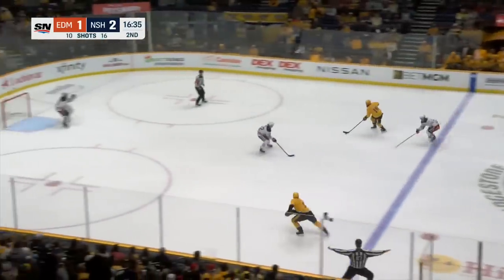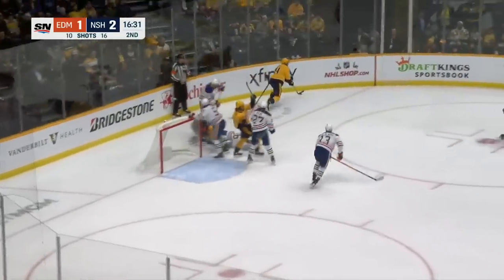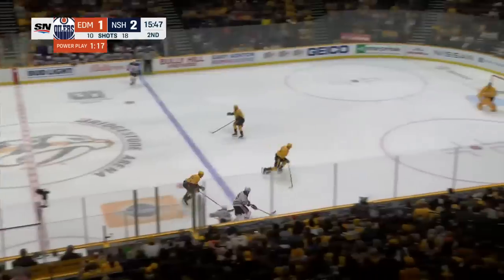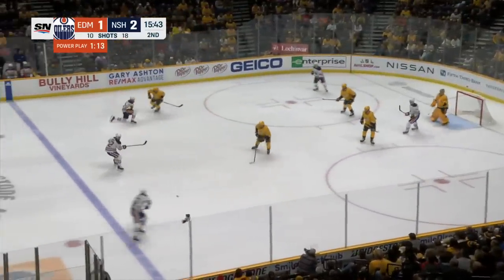Now a 2-on-1 for the Preds. Ekholm to the net, a shot denied. Rebound, and Campbell able to come up with back-to-back saves. Then he got plowed into, and let's see what the call is here. 4 minutes gone by, second period. Jordan Gross giving Nashville a 2-1 lead. Edmonton looking to tie it up.